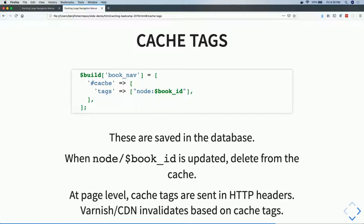Is this a pretty common pattern for naming tags in general, the node colon ID? So the question is, is this a common pattern for naming the cache tags? And yes, I think it is. In fact, it pretty much has to be. You can't use just anything you want. You couldn't use, for example, the bare book ID because Drupal wouldn't understand when to invalidate it. I have to say node colon number so that when that particular node changes, Drupal knows to invalidate it.